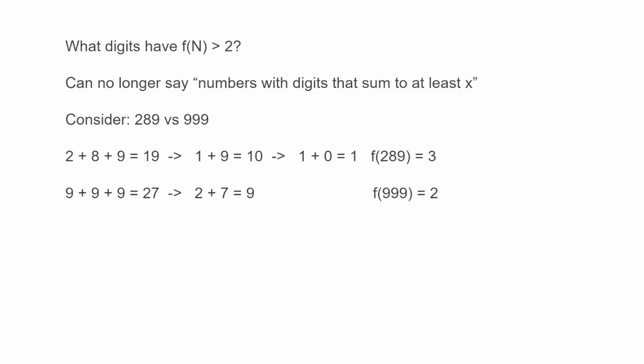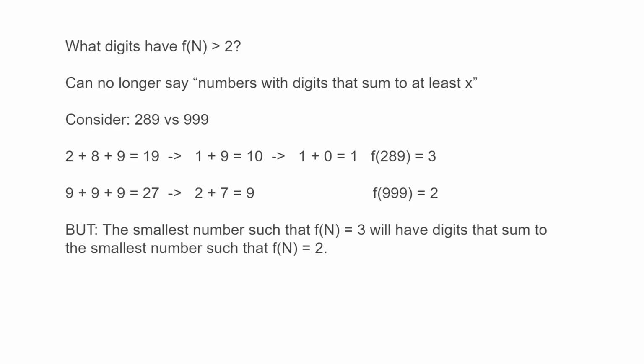2 plus 7 is 9. So it only takes 2 iterations of the digit sum process to get to a single digit number. So even though it's a bigger number, it has a bigger digit sum, it still is a smaller f of n. So we have to be a little bit careful about how we approach this.